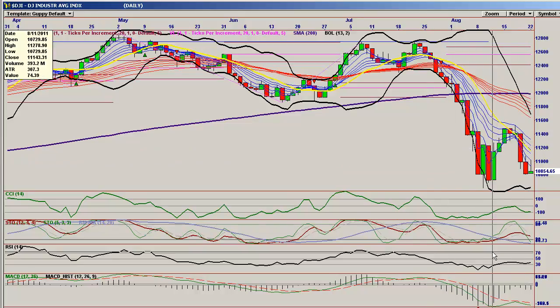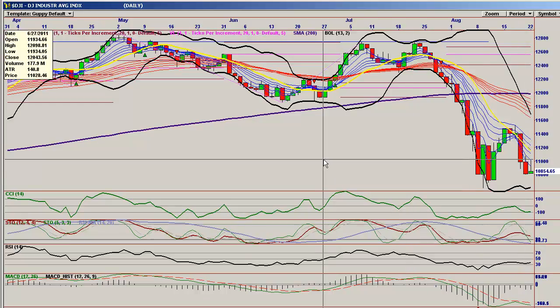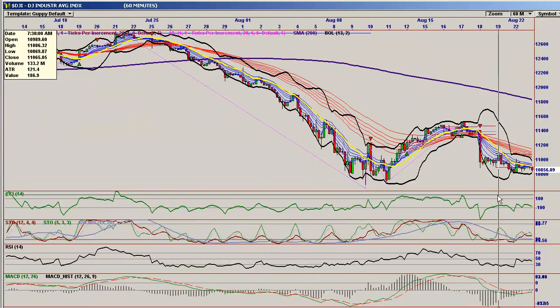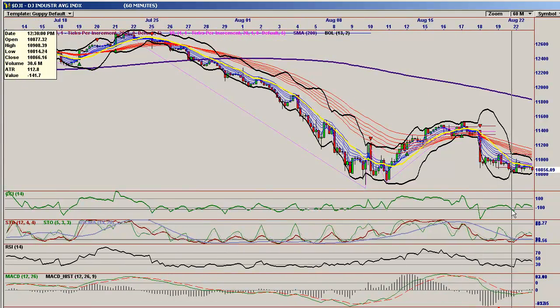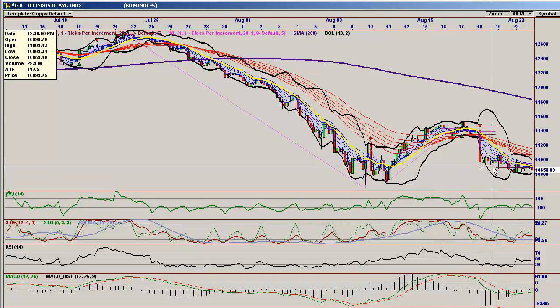We have a mixed bag with secondaries. Histogram, MACD clicking down, RSI up. Every stochastic down, RSI 14-day moving average down, CCI a little bit up. And on the 60-minute, maybe you have a slight divergence in the CCI and a slight divergence setting up in the MACD histogram, but really not much to work with on the 60-minute.